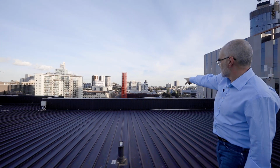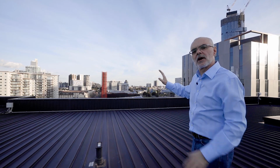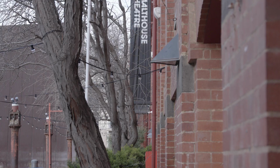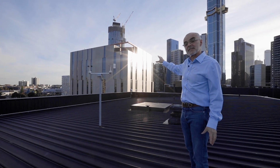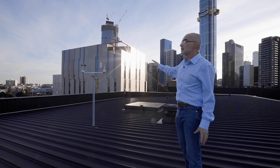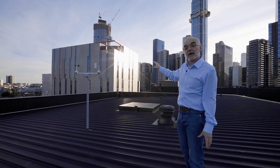You can see just down here there's a brown building. That's actually the rust-coloured metal side of the Australian Centre for the Contemporary Art, which is down there. Just behind it you can just see the top of the Malthouse Theatre. You can see here, this is the top of the new Ian Potter Southbank Centre, which is the home of the Melbourne Conservatorium of Music. And that only opened last year, and it was designed by John Wardle Architects.